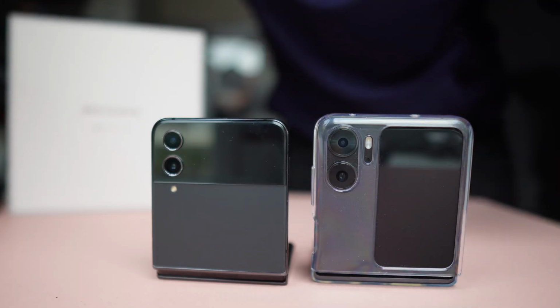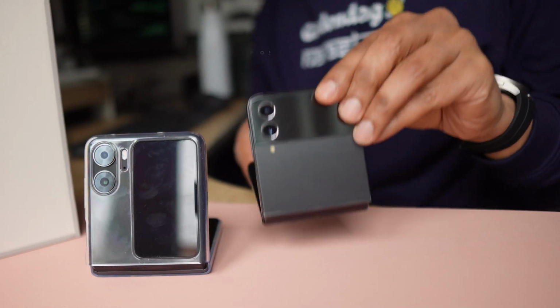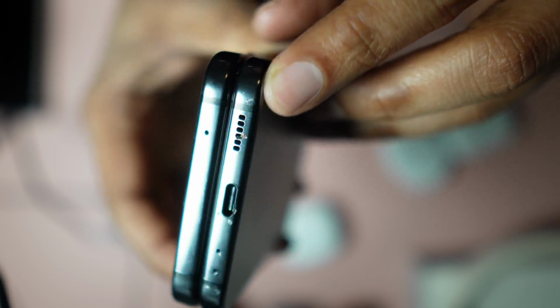But we're gonna straight up deduct 1 point from the Oppo for durability. Not only is the cover screen glass Gorilla Glass 5 against Samsung's Gorilla Glass Victus Plus, but the entire phone has no IP rating against dust or water. Although Samsung's phone can feel delicate at times, it's pretty solid. Check out the drop it survived on concrete. Plus, it has a solid IPX8 rating against water. Against dust though, you're on your own with both of these phones.